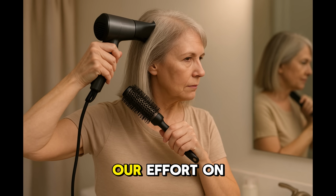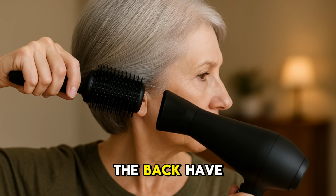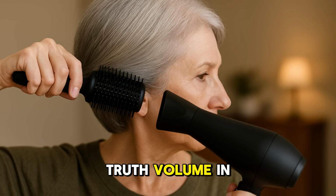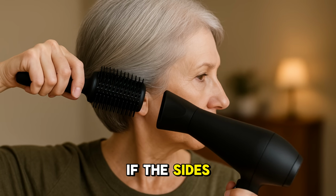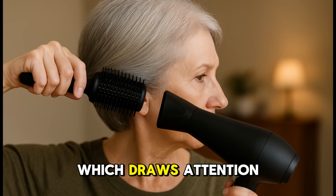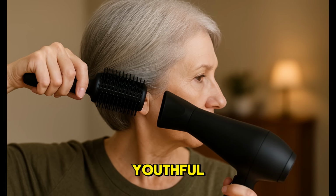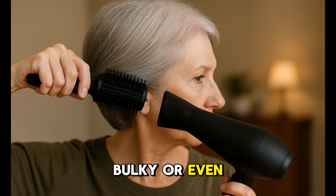We spend all our effort on the crown and forget how much impact the sides and the back have on the final shape. Because here's the truth. Volume in the wrong place can actually make your hair look thinner. If the sides puff out or bend too much, they widen your silhouette, which draws attention away from the lift at the crown. And instead of looking full and youthful, you may end up with a style that feels round, bulky, or even dated.